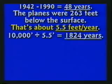Divide that by 5.5 feet per year, and you get 1,824 years. Now, the newspaper article said the 10,000 feet represented 135,000 years. Where's the flaw in their logic here? They thought those were annual rings, and they weren't.